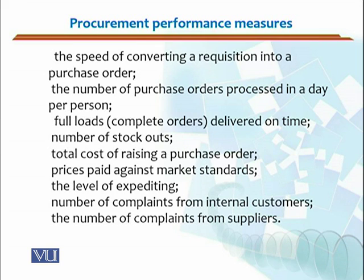The level of expediting. How many times it was required to expedite the procurement process, and what was the cost associated with it? The number of complaints from internal customers, from your internal departments who were linked with the procurement, whose input was coming from the procurement department, how many complaints they have launched against that procurement process.